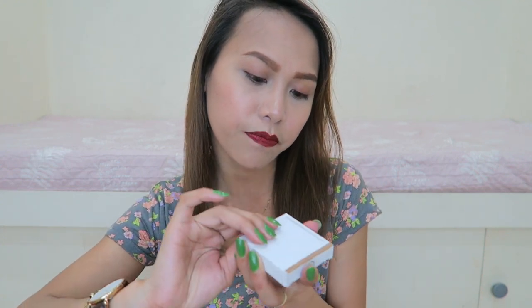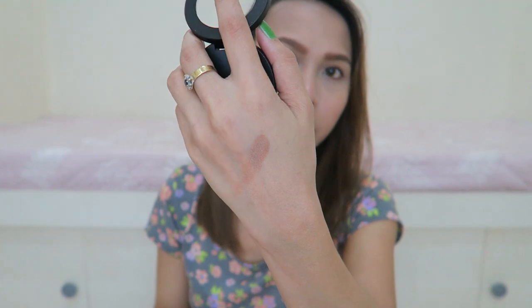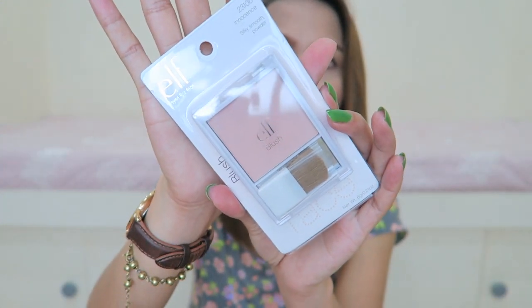She also sent me this e.l.f. Pressed Mineral Bronzer. That's the shade. Wow. This isn't the one on my face right now. I do have a little bit of bronzer happening on my face, but this isn't it. I'll show you later. But in fairness, the swatch is very promising. And then she also sent me the e.l.f. blush. This one is in the shade Innocence.